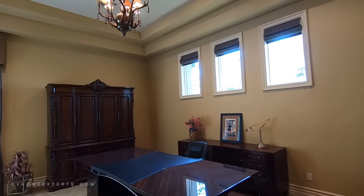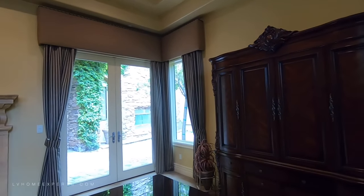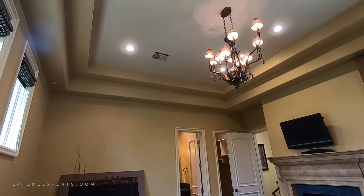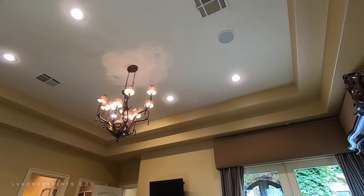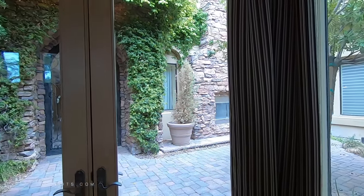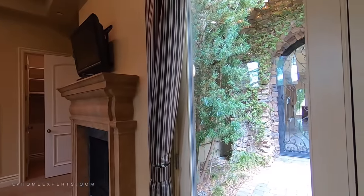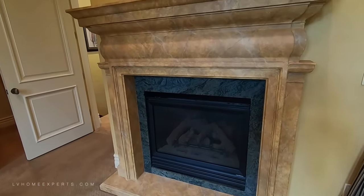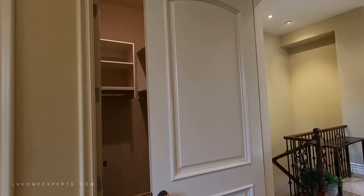So this is the office, 12-foot ceilings. Nice fireplace. You've got the double tray ceilings. You have speakers. Here are your French doors, which take you back out to the courtyard. Dual pane windows on here. These are not tinted, these are the low E. You have your fireplace, your mantle. Heat Glow, which is a great company that builds fireplaces. All the doors here are solid doors.